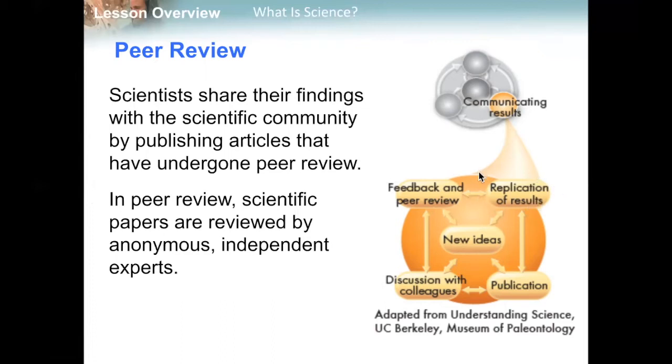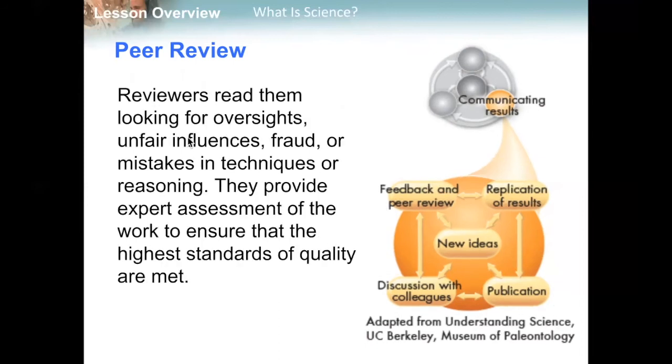Replication of results can be done. These new ideas feed into discussion with colleagues and publication. So reviewers read the articles and they look for oversights, unfair influences, fraud, mistakes, or techniques or reasoning that didn't work. They provide expert assessment of the work to ensure that the highest standards of quality are met.